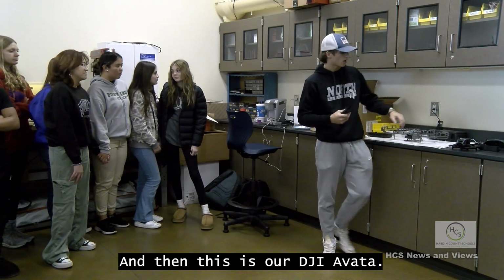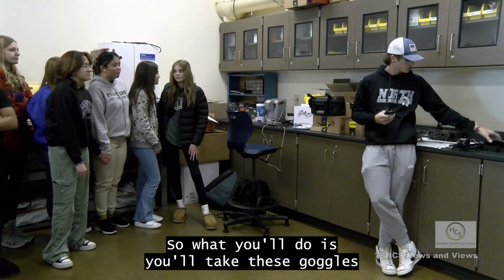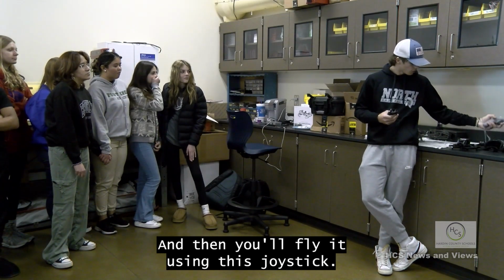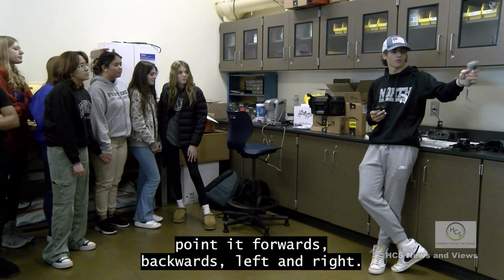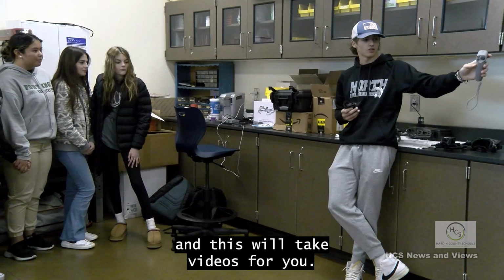And then this is our DJI Avata. This is a first-person view drone. So what you'll do is you'll take these goggles and hook it up to the drone, and it's like you're sitting on top. And then you'll fly it using this joystick. This is your gas pedal, and if you want to go forwards, point it forwards, backwards, left, and right. This will stop the drone right where it's at, and this will take videos for you.